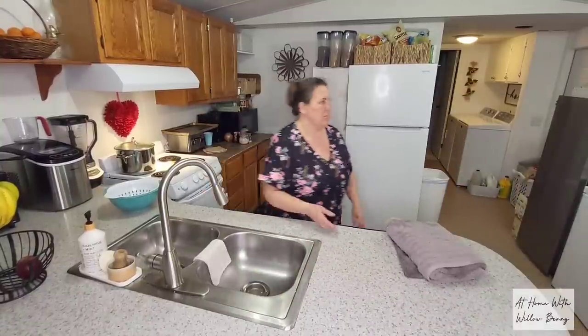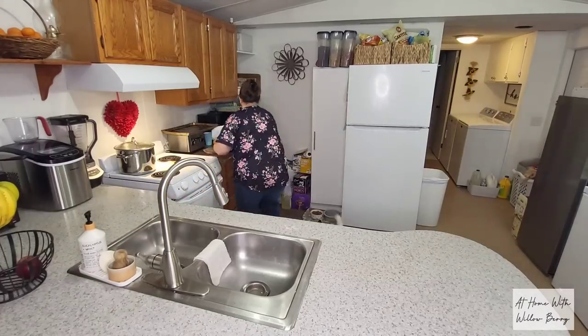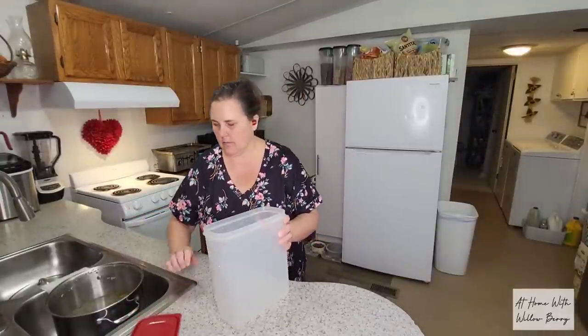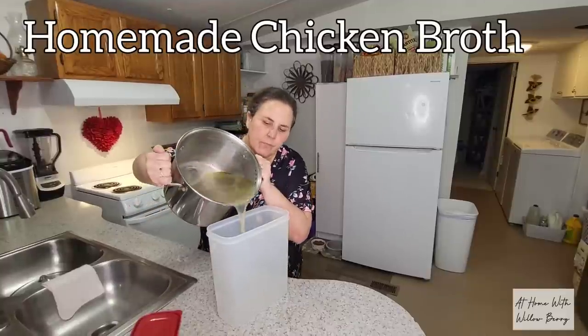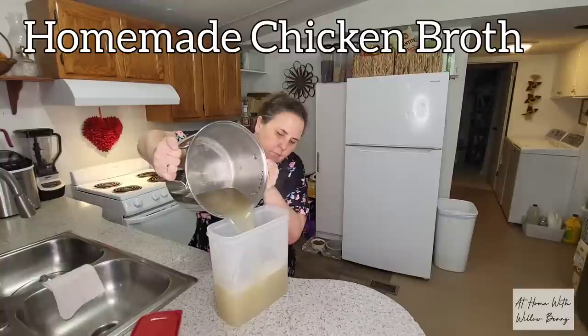The sink is empty for now, but it won't last long. We're one meal away from another sink full of dirty dishes. Oh, how I can't wait to get another dishwasher. All right, so now I'm going to transfer the chicken broth into an airtight container and place it in the refrigerator to cool overnight, and then I'll place it in the freezer tomorrow.